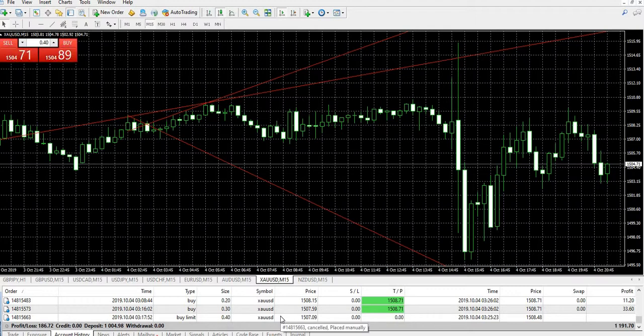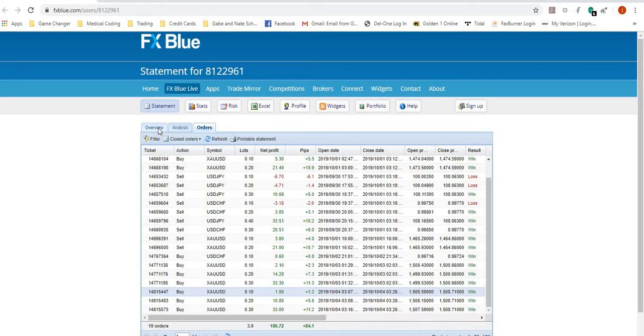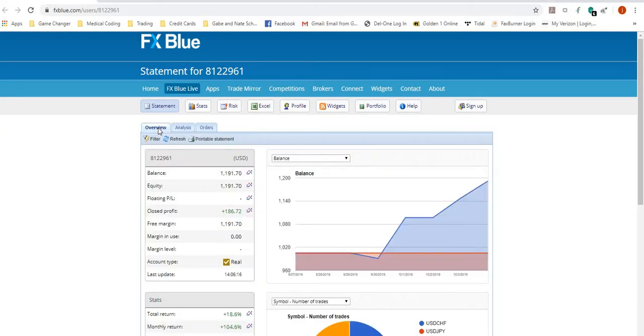Because I sometimes put in a limit order in order to hedge, to make sure that if it's going against me, I then throw another order on as a hedge. And you can see that in my FX Blue. As you can clearly see, I always use FX Blue for all my chart analysis and my trading performance. And so you can see clearly my profit is $186.72, which is great.